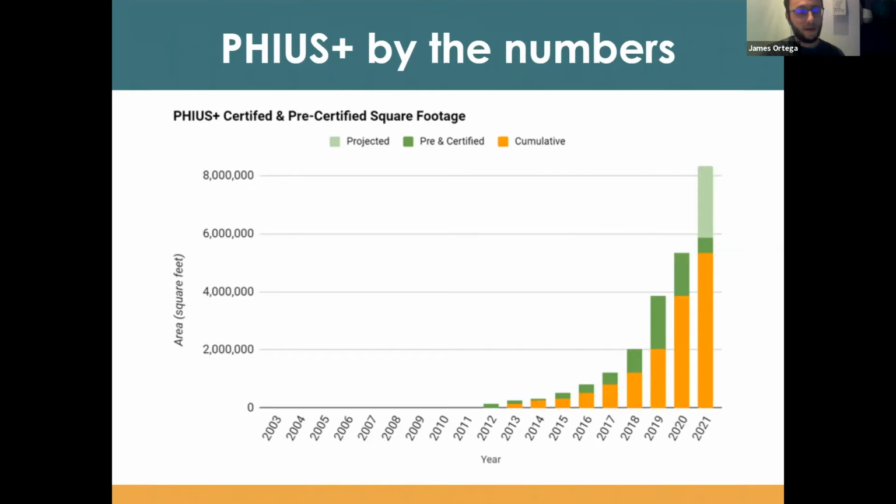Certification wise, projects are still getting built. There were a couple projects that we saw slow down in 2020 where project teams were trying to work around the new requirements for on-site building and the restrictions. But we're still looking forward to 2021 and hoping to see a little bit more normalcy in terms of the building sector. And PHIUS is always talking about how we're targeting and shooting for this exponential growth, which is what these graphs are showing here.